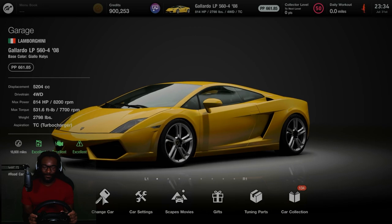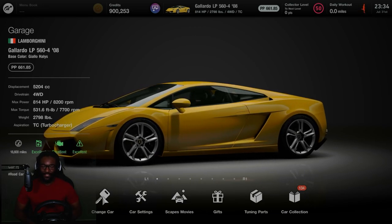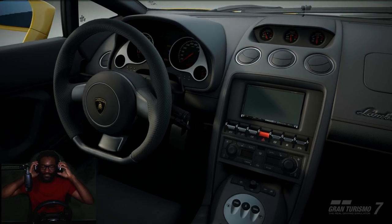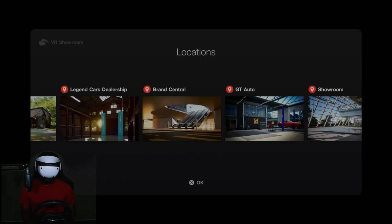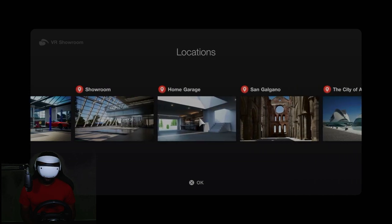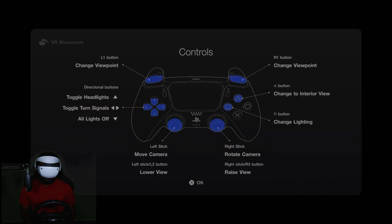And before that, we're going to give it the VR tour, you know? So let me go ahead and dial in and we're going to check it out on the showroom floor. Look at it already. It looks beautiful, don't it? This is typically my favorite. Let's go. San Galgano. All right.